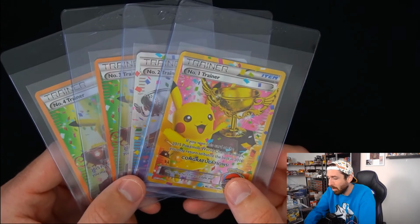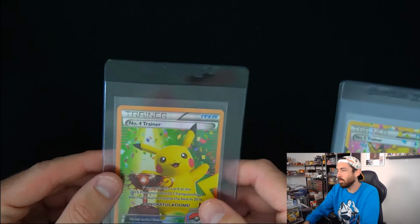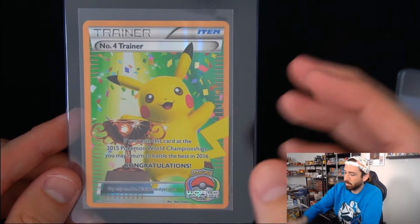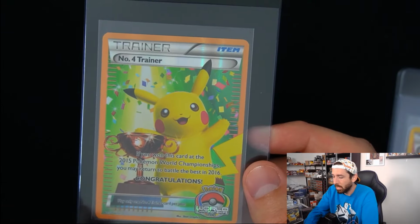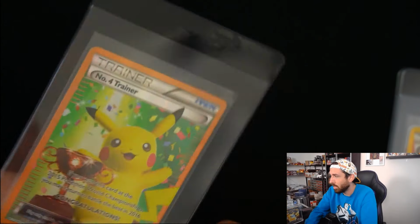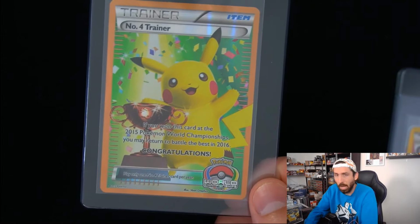But these are just insane. I mean, the full art Pikachus, these started, I believe the first year of the full art Pikachu was 2014, so the year prior to these. They are just fantastic. You know, the difficult thing with these is the grading is extremely difficult. They weren't handed out in pristine condition. It's not something that the Pokemon Company really seemed to focus on. They were just, they got them out, got them in the case, and gave them to the winners.